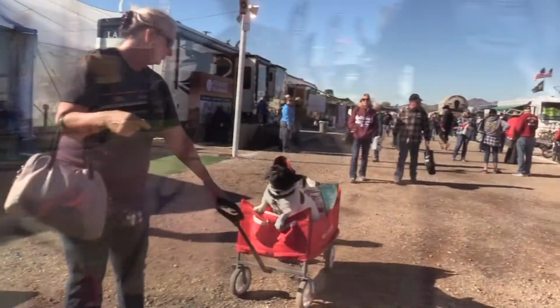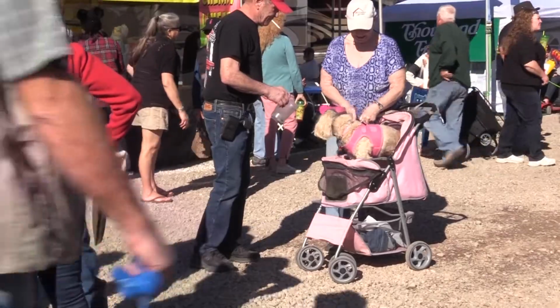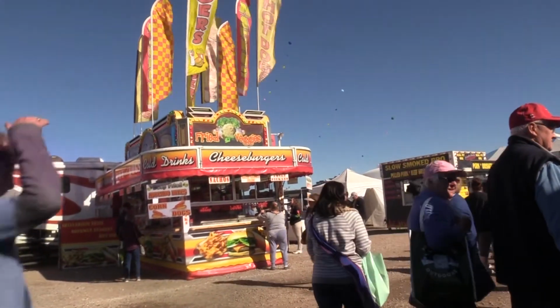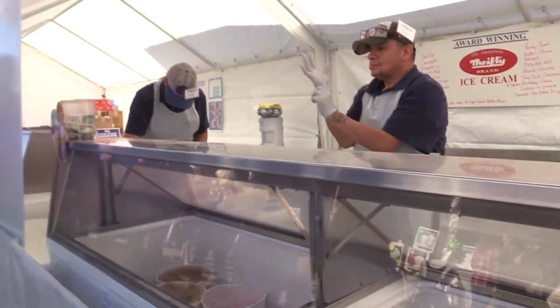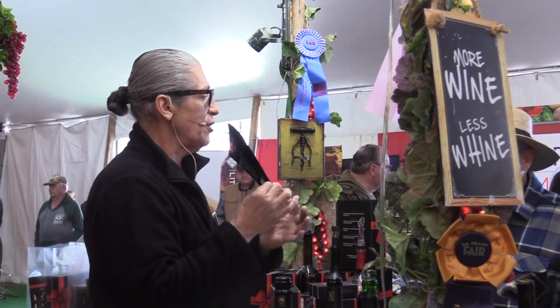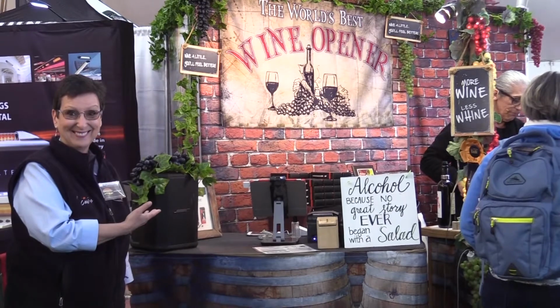What's nice about this RV show is it's free. Many RV shows, the parking costs, the entrance fee costs, and people are buying, walking around with purchases, eating all the many kinds of fried foods and ice cream. And that gives you a taste of the Quartzsite Sports Vacation and RV Show, held in January in Quartzsite, Arizona.